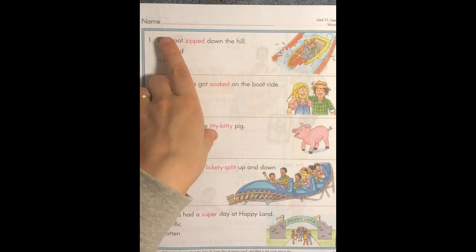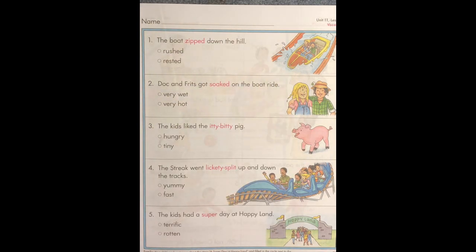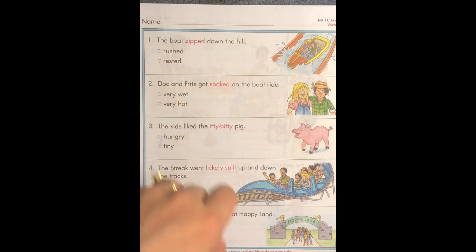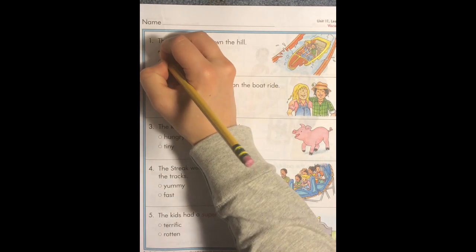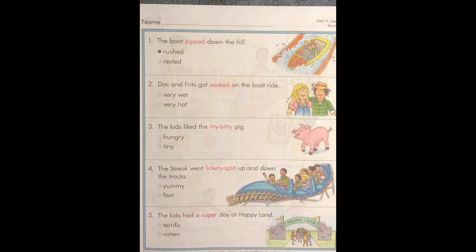Okay, so we know that we're talking about the boat and that it's going down the hill. Okay, when you're on something like a bike or a skateboard or roller skates or a scooter and you go down a hill, do you go faster or slower? Faster, okay? So if you're going fast, are you resting? No, you're rushing, okay? So the boat rushed down the hill. So we're gonna bubble that in nice and neat. And you can go ahead and do the rest on your own. Try your best. And then send me a picture when you're all done.